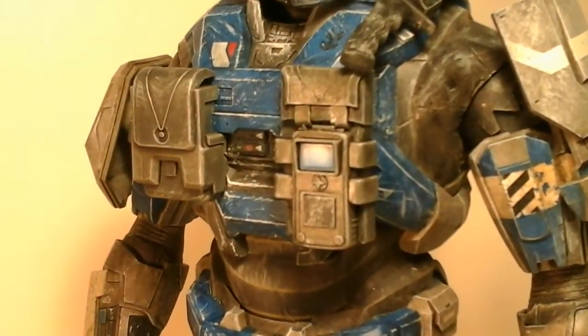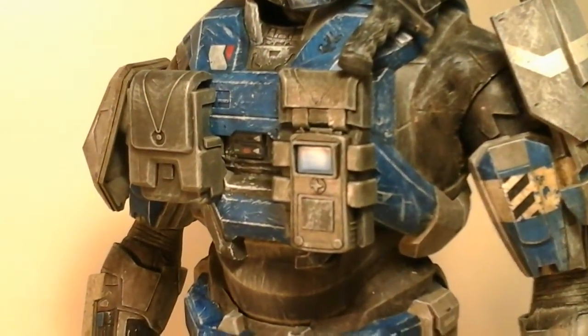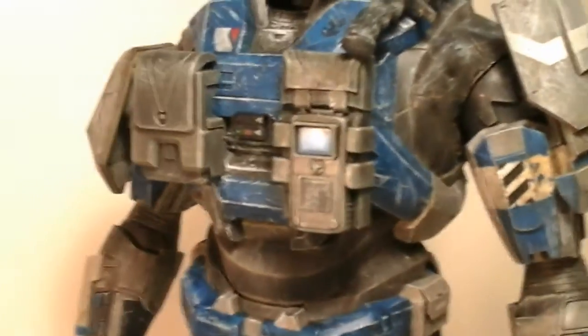Although, I have to admit, it did make me panic that I didn't get magnets. So, man, oh man, that's pretty cool. And as you can see, that little blue thing there lights up on his chest because the light shines through it. And that's pretty awesome indeed.